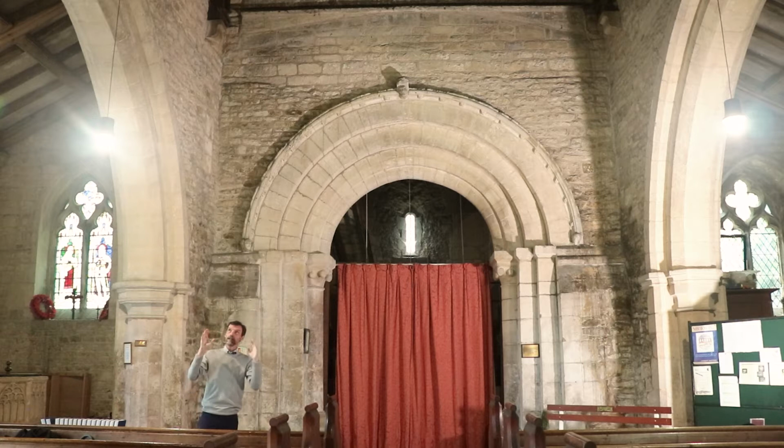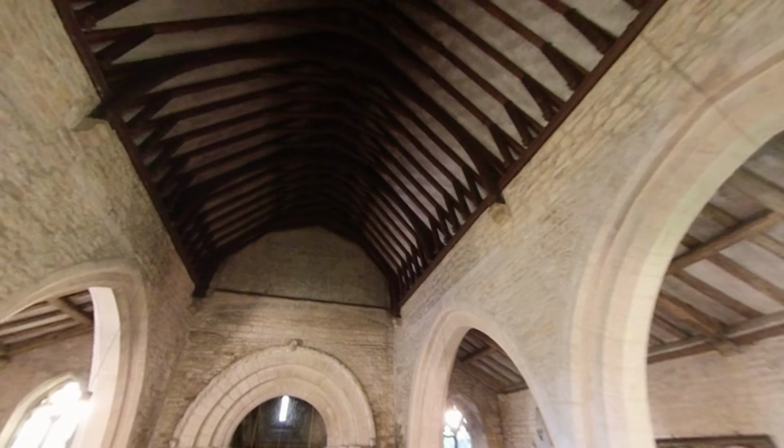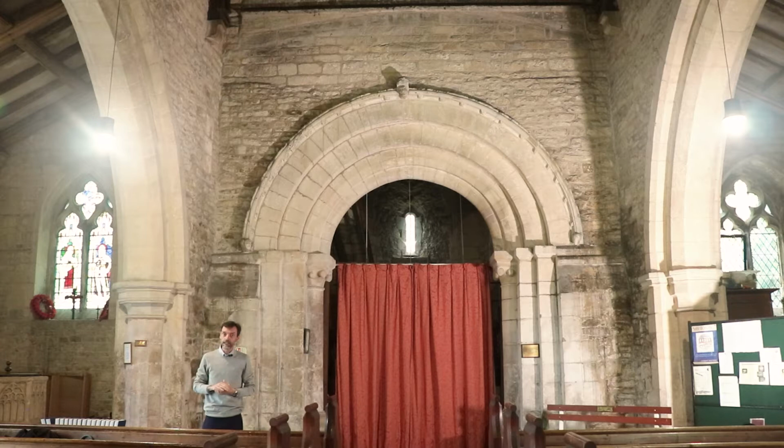Now, here at Carlton Scroop, we don't have any evidence of a former clerestory level. All we have is this evidence of a lower flat lead roof, possibly from the 15th or 16th centuries. This could imply that the parish here were trying to show a certain status with their church building, even without adding a clerestory level.